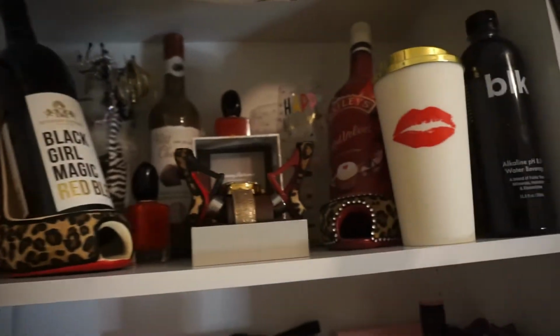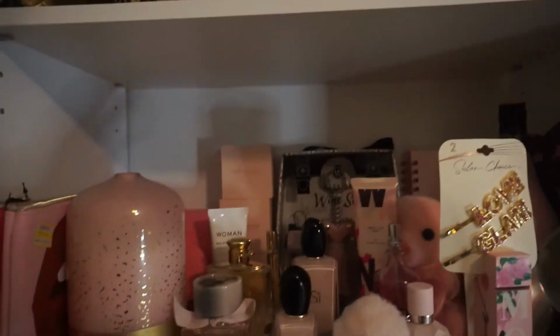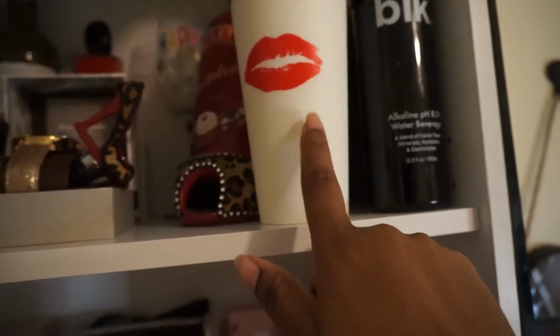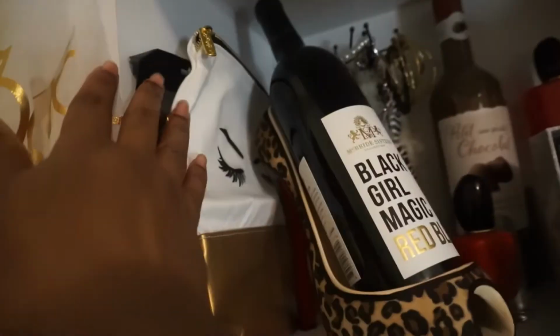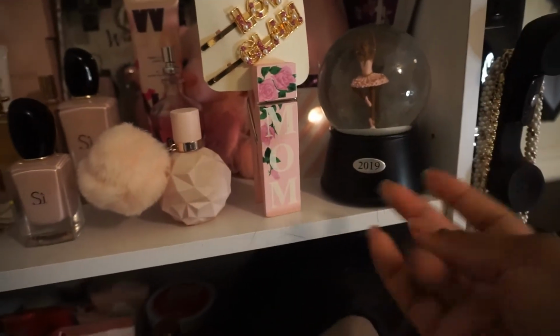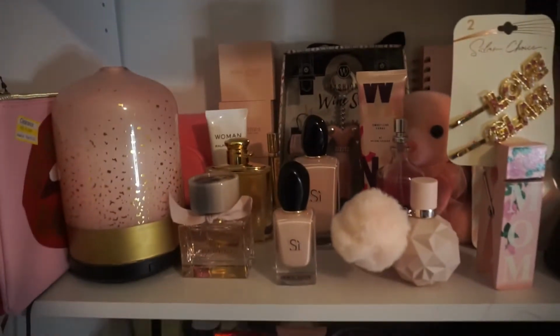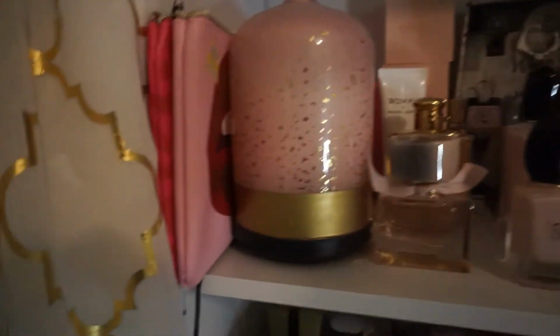I have some perfumes, some jewelry, watches, some of my favorite perfumes, oil diffuser, makeup pouches. I like this. This is adorable. It came with this. Got that from my mom last Christmas. That little set there of black water. This is a little kind of wind it up music thing. Got some more wine back there, a little wine set. Eventually I want to get a wine rack, but for now this is what I have.